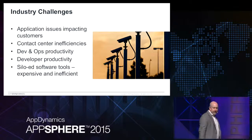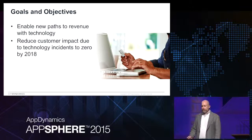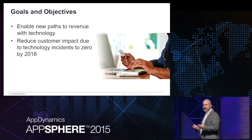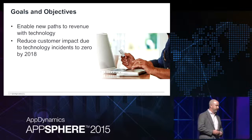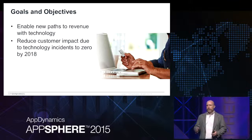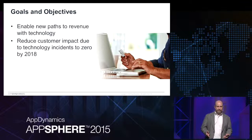And so in order to combat that, we look to think about what are the new paths, what do we want to get done through technology? Working with the business to understand what are the business goals, what are the business objectives, how are we going to get those objectives met? What's the customer experience? How's that customer experience going to come into play? And how do we go measure that?